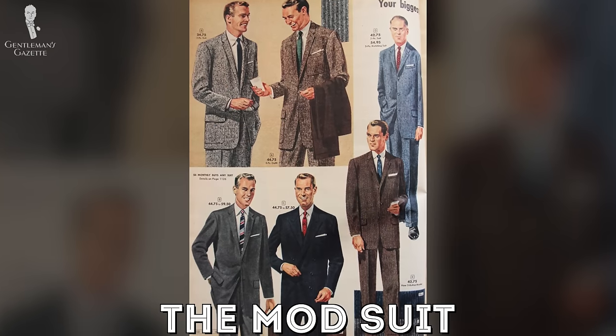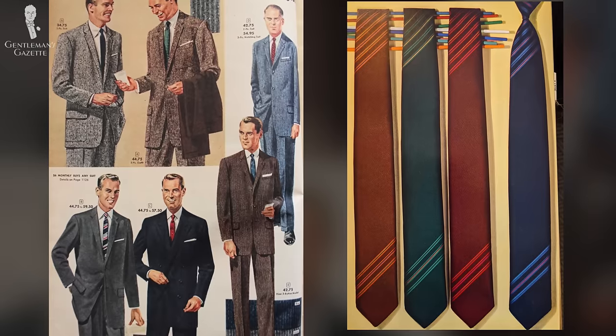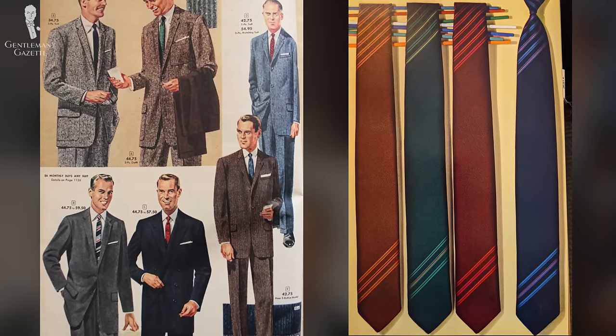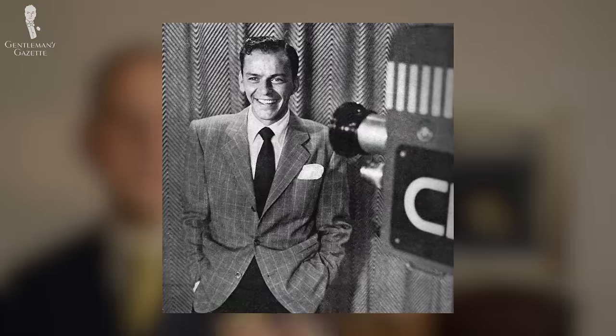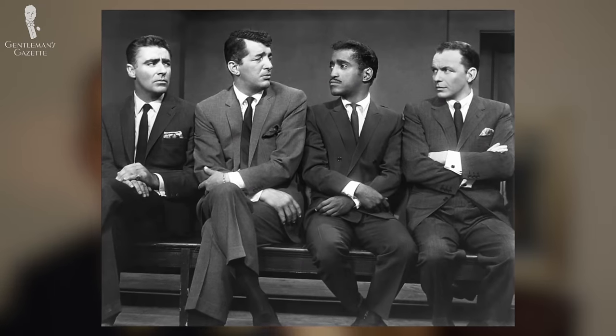Now, the end of the 50s saw yet another subculture in suits known as the mod suit. It was slim fitting, with narrow lapels, worn with narrow ties and non-pleated pants that were very thin and straight cut. For good examples of 1950s suits, you can look at Frank Sinatra or the Rat Pack. They really epitomized the style of the time.